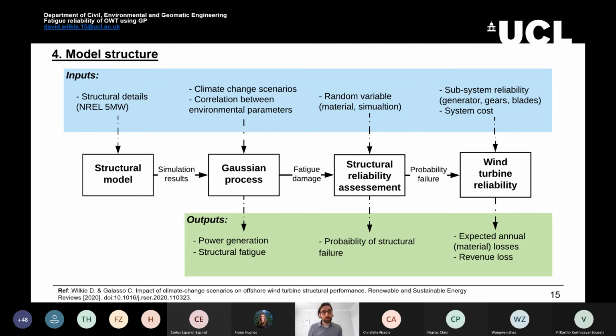So we can see what the difference in fatigue damage and power generation is across those scenarios. Then we conducted the structural reliability assessment I showed you from the previous case study for each scenario to find the probability of structural failure. And finally, we compared that probability of structural failure to the probability of other subsystems in the wind turbine, including the generator and gears, and combined that with different system costs to predict expected annual material losses and revenue loss from failure of the wind turbine.